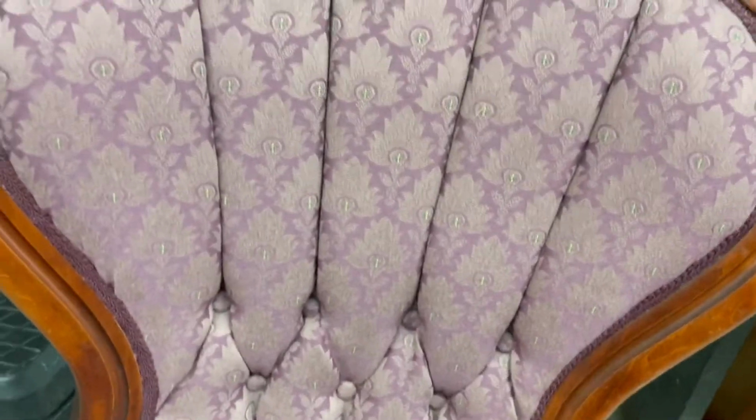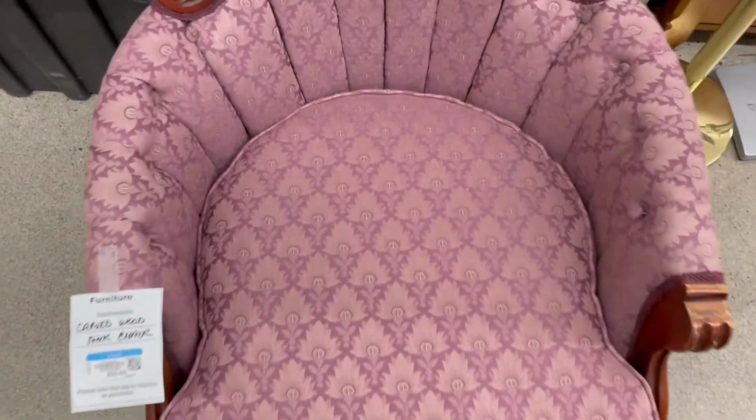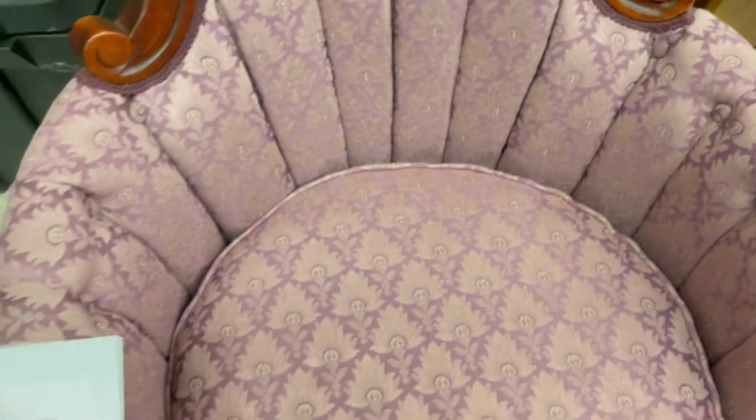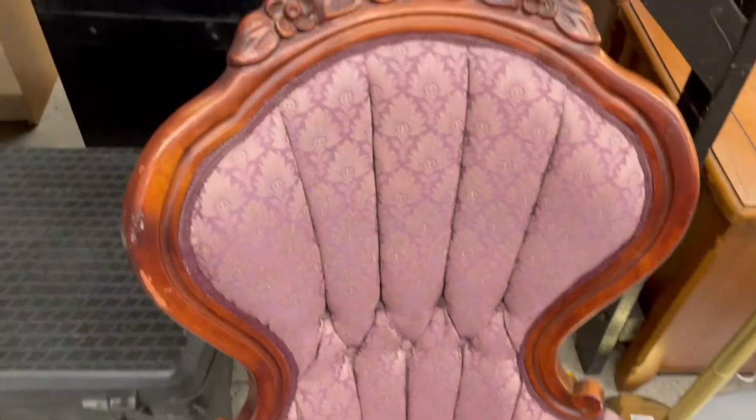I'm always on the lookout for Victorian furniture, more so for personal use, but this one really stuck out for me, and upon inspection, it is a Kimball chair, and I'll tell you more about those in a second. They are a really good brand, and this chair is worth about 10 times what it was marked for.